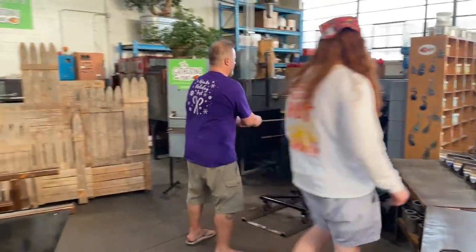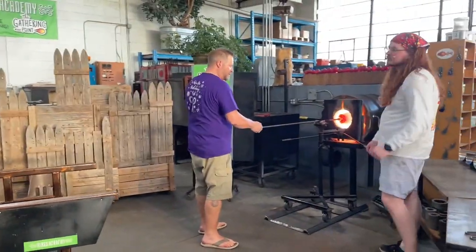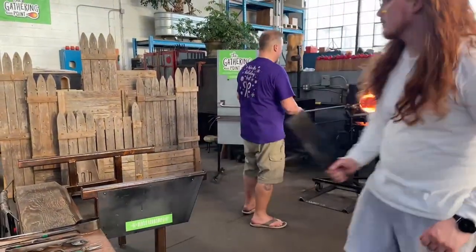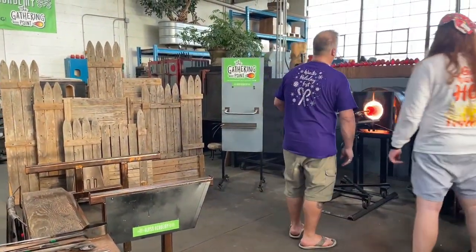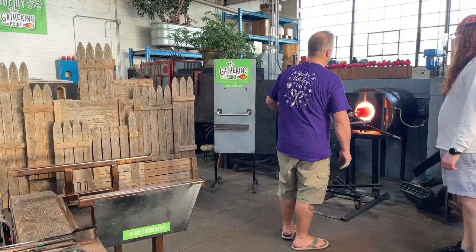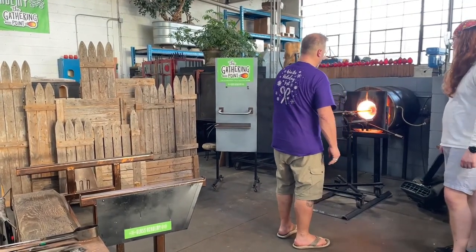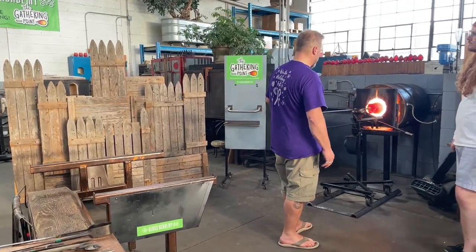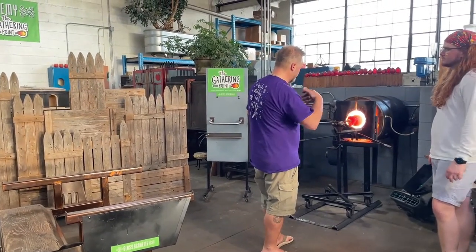All right, so we're getting ready now to do the pitcher trim. To get the opening on this, the shape of a pitcher, you've got to do a real crazy trim. And that's what's happening right now. I got it opened up just a little bit. I'm going to go in and dig in on one side and then come back around on the other side to create almost a spout.